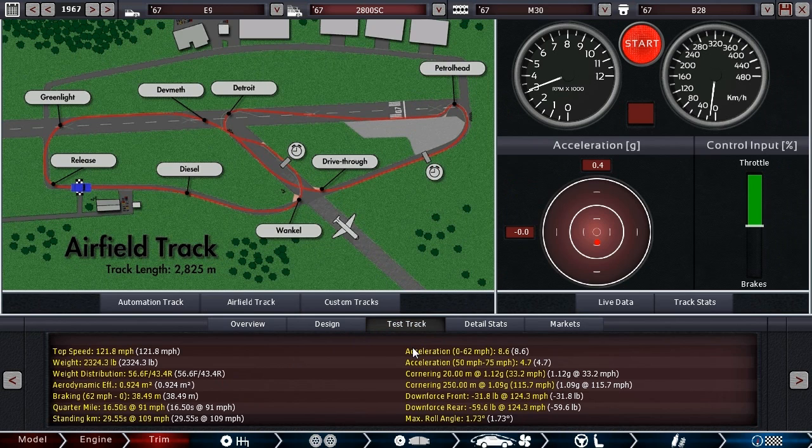On the test track, it does 0 to 60 in 8.6, quarter mile in 16.5. That's a little bit slower than I was expecting. Top speed of 121. It's not a super powerful car and is kind of heavy, so I guess I should have expected it. 1.12 on the cornering, 1.09 at speed. And let's see the track time.